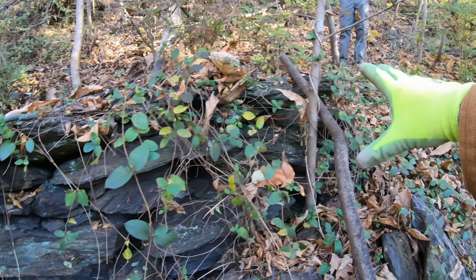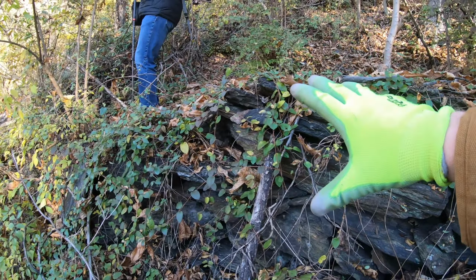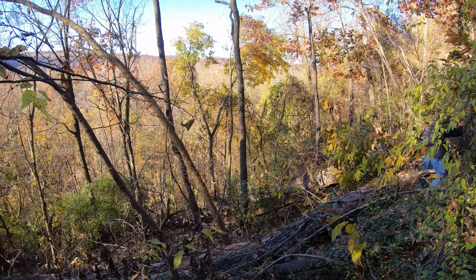That's a man-made wall right there. So whatever was here, this was shoring it up, and it's not a walking path though. It's definitely larger. So somebody spent the time to build little walls here next to the trail at some point. So it must have been a fairly important route.